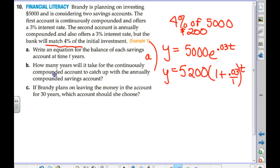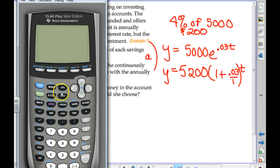B says, how many years will it take for them to catch up with each other? I did this by graphing. I'm not too sure how you would solve that without graphing, because you can't divide and get rid of those, so taking the log of both sides gets a little hairy. Let's just do it by graphing. All right, so in y1 I put 5,000 times e to the 0.03x. And in y2 I put 5,200 times 1.03 to the x, and I added this all together because I hate typing on this silly thing. Can somebody help me figure out what an appropriate window would be though? It's like 17,000, I believe.